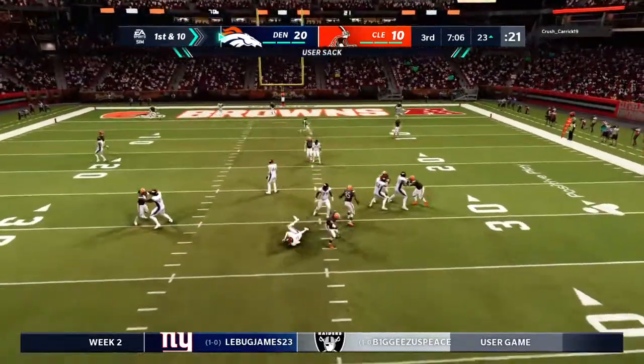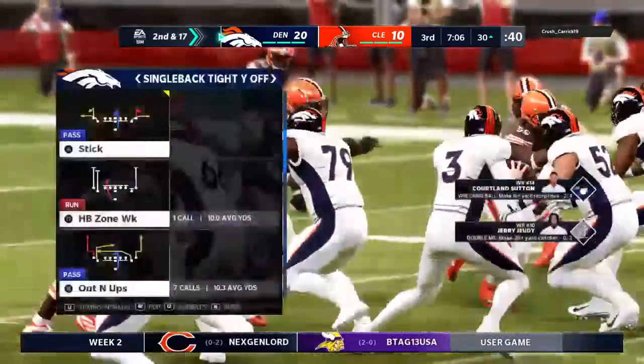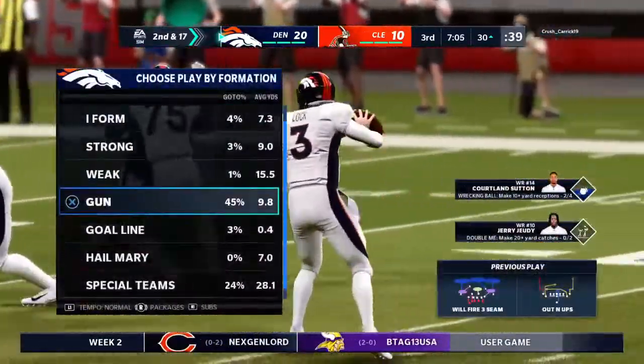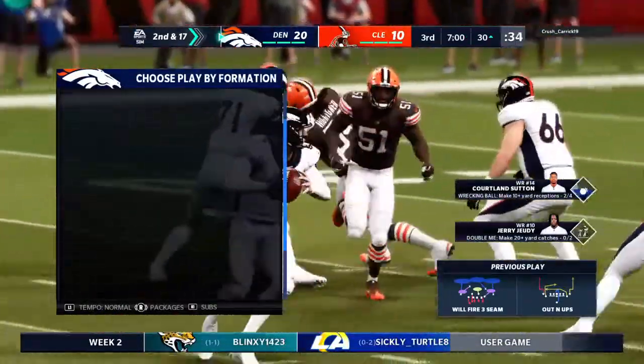It's Locke. And he's going to go down. They sack him back right around the 30. Mack Wilson coming in hard there on the blitz, and he gets him 7 yards behind the line of scrimmage.